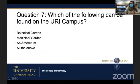All right, getting towards the end here. We are at question 7. Which of the following can be found on the URI campus? A botanical garden, a medicinal garden, an arboretum, or all of the above? So I'm going to give another few seconds. I see some answers already associated with this.